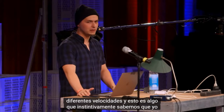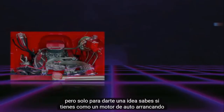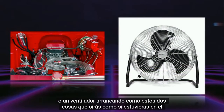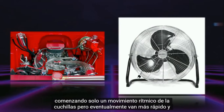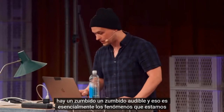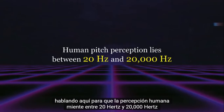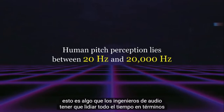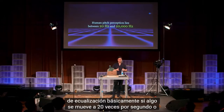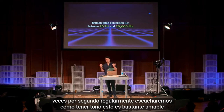And this is something that we kind of instinctually know. I don't really need to explain this to you, but just to give you an idea, if you have a car engine starting up or a fan starting up, you'll hear a whir in the beginning, just a rhythmic motion of the blades, but eventually they go faster and faster and faster to the point where there's a hum, an audible hum. And that's essentially the phenomenon we're talking about here. Human pitch perception lies between 20 hertz and 20,000 hertz. This is something audio engineers have to deal with all the time in terms of equalization. Basically, if something is moving at 20 times per second or 20,000 times per second regularly, we will hear it as having pitch.